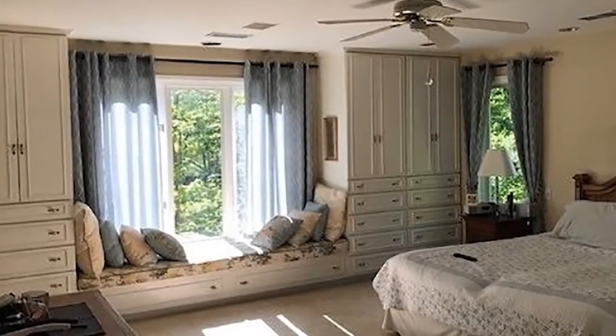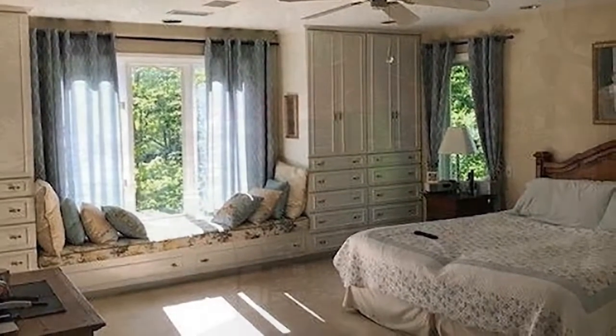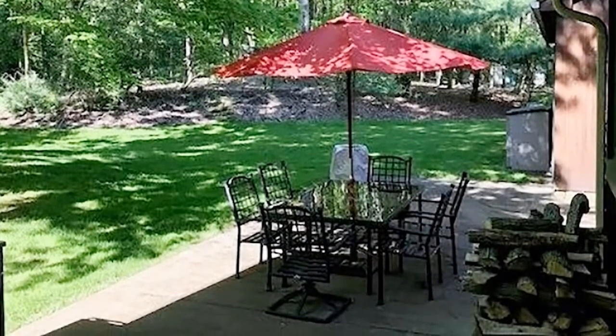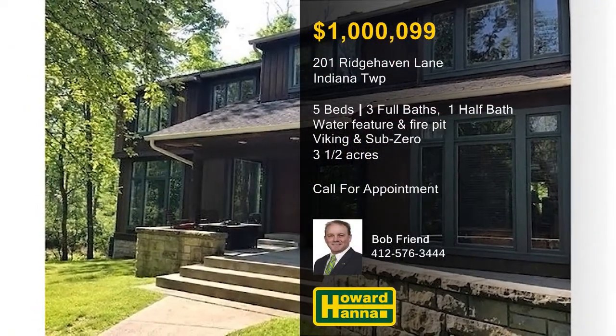Custom built-ins provide storage in the master suite, whose bath is fitted with a cast-iron spa tub. 3.5 idyllic acres in the Fox Chapel School District surround the home and its two garages. For more information and the chance to take a full tour, please contact Bob Friend.